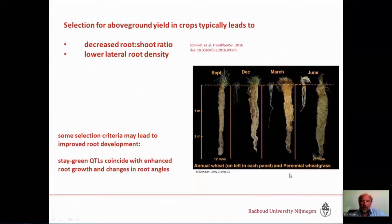Here's an example of comparing annual wheat with perennial wheatgrass in a recent publication I found on the internet. And here you see that in development over the year, when the wheat is sown in December it has a bit of a root system, and by June, by the time the crop is ready, you have a fair root system. But look at how the root system of such a perennial would look. So the ratio of shoot to root is widely different.